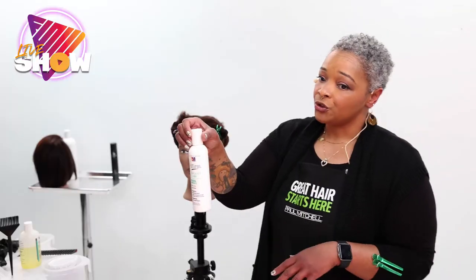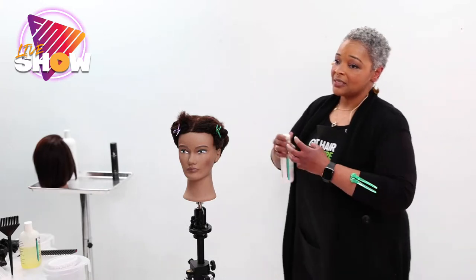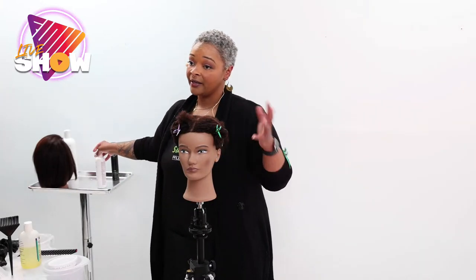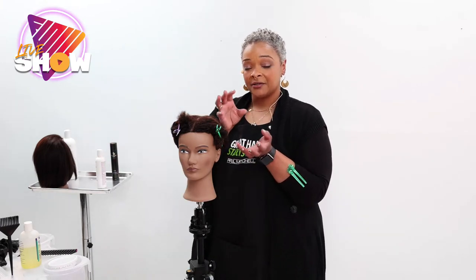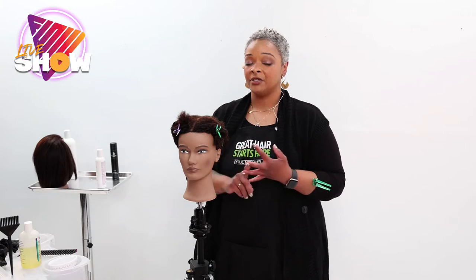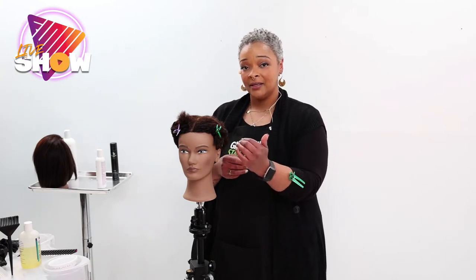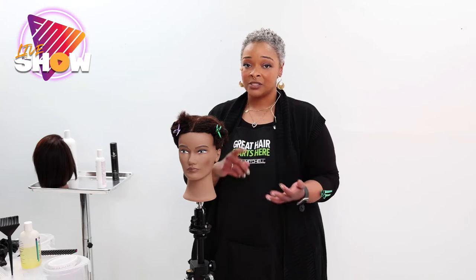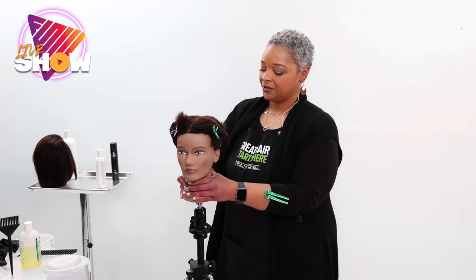Now, seeing as how we're using a no-lye relaxer, it's not going to swell the hair, which is the other difference between no-lye and lye. So a lye relaxer will swell the hair. If you have color-treated hair, if you have damaged hair, and they're swelling, that can actually cause cracking in the hair shaft itself. So again, that's why my personal preference is for either a potassium, calcium, lithium, or guanidine.